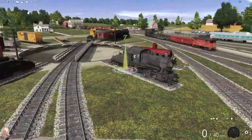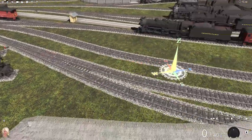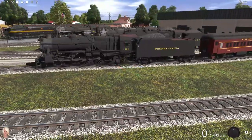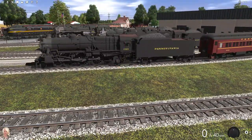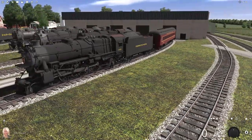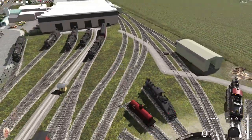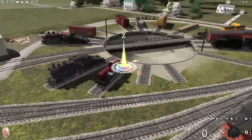Going over here, this is one of the only K&L Trainz freeware. If you really want a K4 K&L, this is the new updated model. There is an old model from 2012 that is now free, so you can get yourself a free K4. So you can get that for freeware, believe it or not.